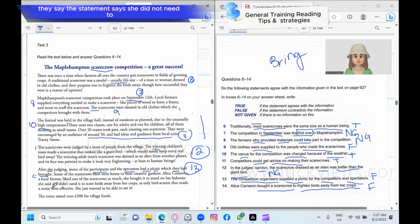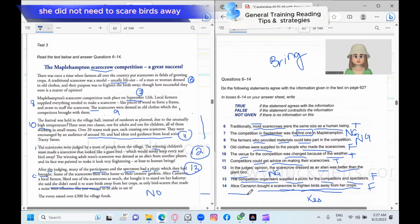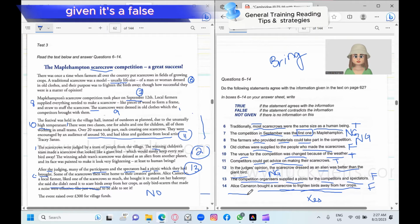The statement says she did not need to scare the crows. The paragraph says that she did not need to scare the birds away, but the question says that she wanted to frighten the birds away. This is the opposite. Yes, it is opposite. So she bought the scarecrow to frighten birds, but she did not need to scare birds away from her crops. So is it true, false, or not given? It is false, because this is a contradictory statement. If the statement contradicts, if the statement is opposite, then definitely it is false.